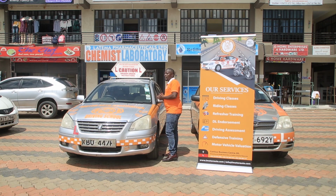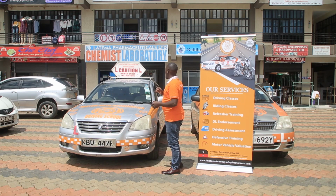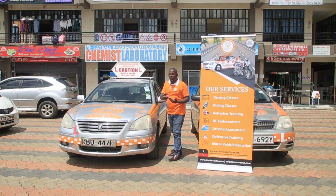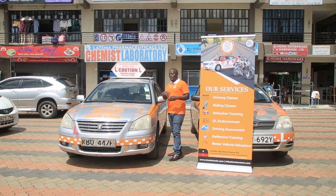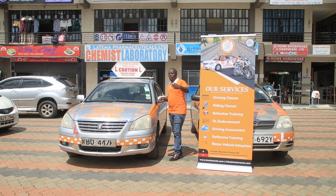Insurance are divided into several categories, of which the major ones are the comprehensive insurance and the third party insurance. Comprehensive insurance ni ile ambayo if you cause an accident, inalipia gari yenye umegonga na inalipia gari yako. That is what we call comprehensive insurance. Third party insurance, if you cause an accident, it does not repair your vehicle. Inalipia tu gari yenye umegonga lakini haitengenezi gari yako, ama kama umegonga pedestrian or other drivers are injured, it repairs the third party. That's when inaitwa third party insurance.